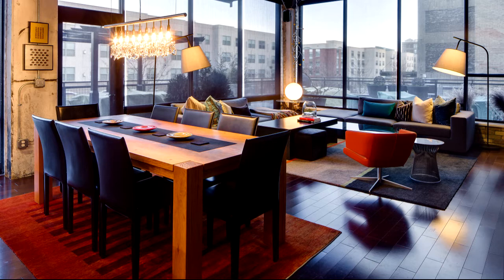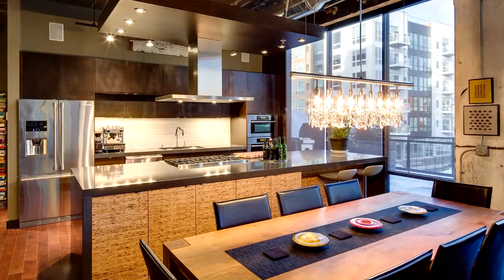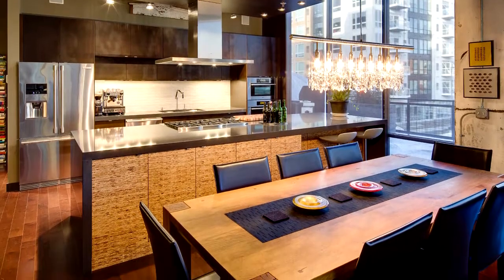Glass and concrete become a very luxurious theme. The only possible downside is the lack of color.